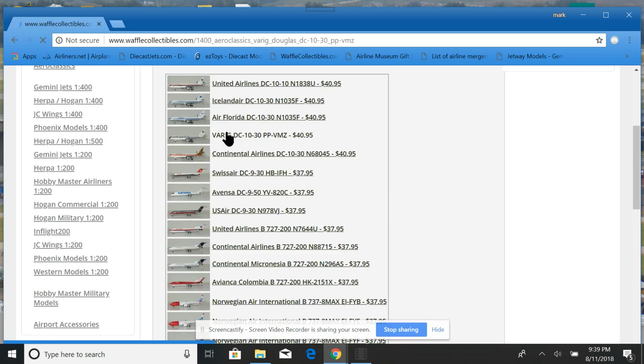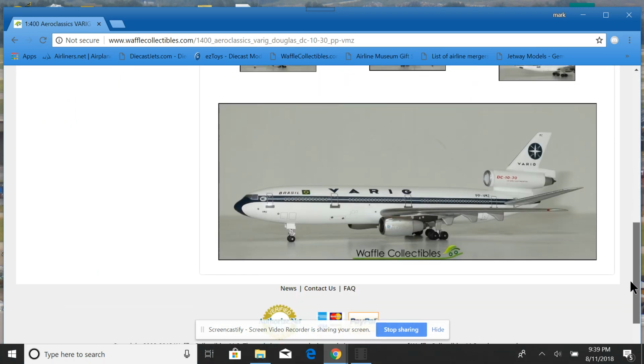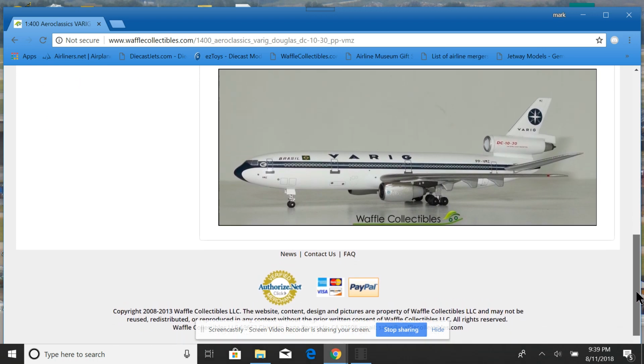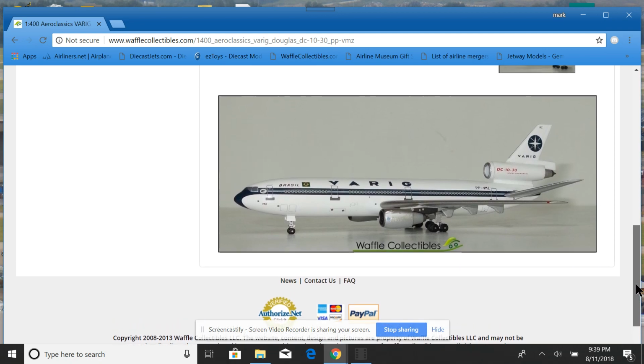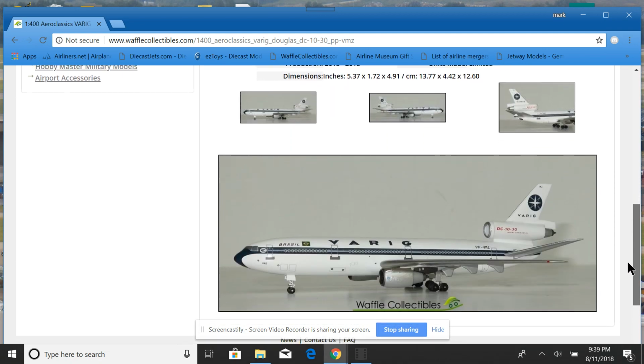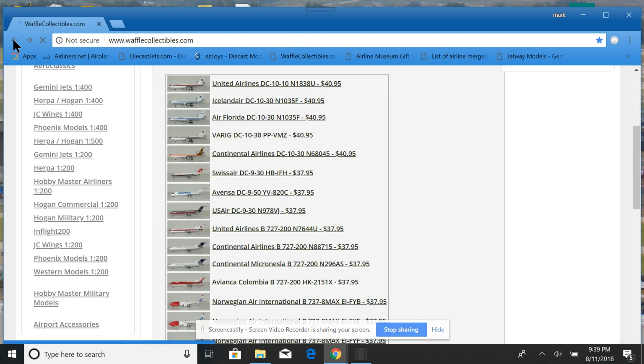Next, we have Varig DC-10. This, of course, is the old, ill-fated Brazilian national airline. It's huge. This would be a cool model, but eh, I would get that, but probably not. If it's available later on, I might get it.